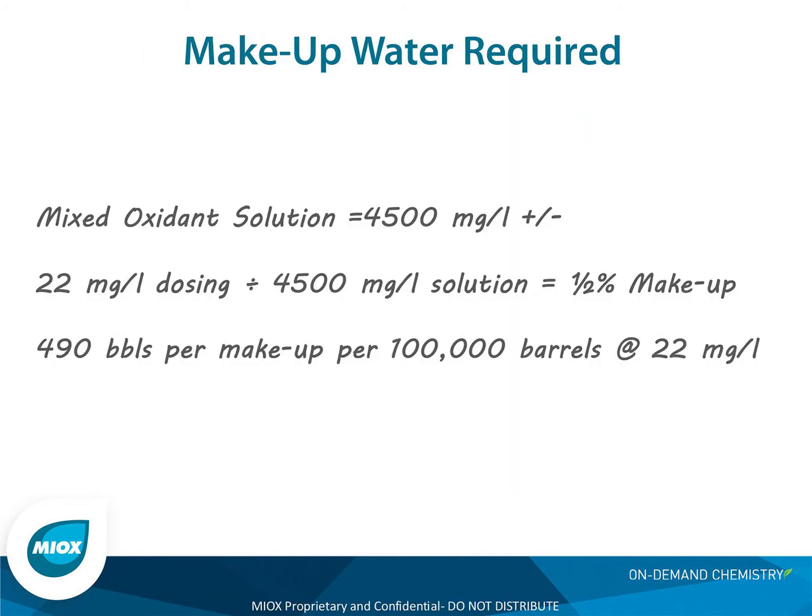So makeup water required: how much water is required to actually generate the mixed oxidant? In the example I've given you in the slides before, we generate at 4,500 milligrams per liter. Depending on your application, let's say you needed a 22 milligrams per liter dosage for a freshwater, a brackish water, or even a brackish produced blend, then we would need only a 0.5% makeup. So approximately 500 barrels per 100,000 barrels treated. Again, this just needs to be low hardness water.